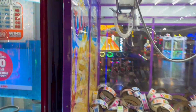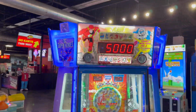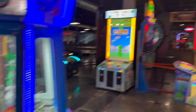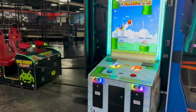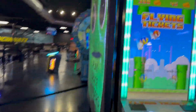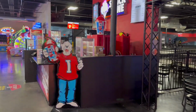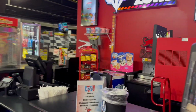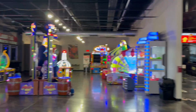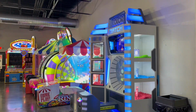And then here's the Jumbo Ring claw machine. There's a bunch of rings in there as well. There's the Flash 4-player coin pusher, and then there's a Flying Tickets as well. This one's $250. And there's a Space Invaders Frenzy, and it says play Space Invaders with the alien. That's a unique mod. Then here they have some snacks. There's the Icy Bear, and they have snacks here as well. It's also closed right now. And then in the back, even more arcade games. Like, it's a lot of walking to get from one side of the arcade to the other.